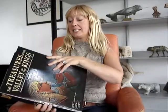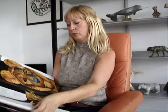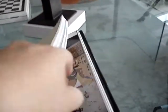Tombs and Temples of the Theban West Bank in Luxor. Published by the American University in Cairo Press. Come inside. See these beautiful, beautiful plates and several gatefolds as well. The introduction is curiously by the ex-president Mubarak's wife, Suzanne. This is a beautiful tome.